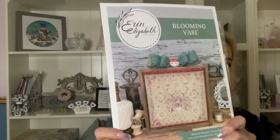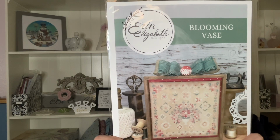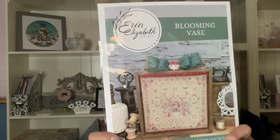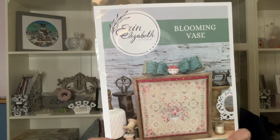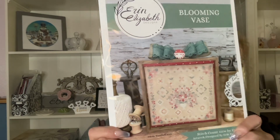And this one is Erin Elizabeth Designs. And this is Blooming Vase. The model was stitched on 36 count Vintage Country Mocha. The stitch count is 121 by 103. And the model is stitched with Dinky Dye silks. However, she does list a DMC conversion. And I really like that one. I really like this one. It's beautiful.